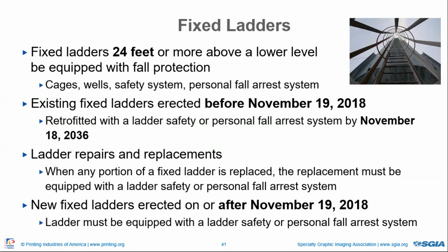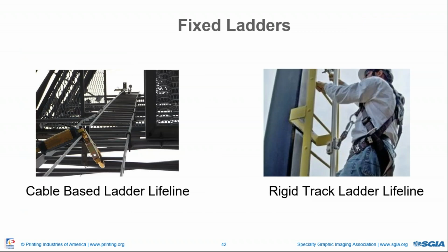Then there's somewhere in between. If I have an existing ladder, it isn't required to be retrofitted, but say, for example, it has to be repaired. Say we find, as in the photo we had, a missing rung, or a rail issue or something. If it had to be repaired or replaced, it automatically becomes considered a new ladder, and I have to have a ladder safety system or personal fall arrest system installed with that ladder.